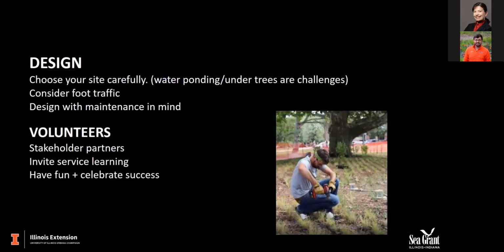So kind of in conclusion here, here's our lessons. Choose your site carefully. That water ponding under trees could be a challenge, but maybe that's a challenge that you're willing to step up to. Consider the foot traffic. Designing with maintenance in mind, very important. For the volunteers and engagement, our stakeholder partners are very important. Service learning is fantastic if that's something that you can utilize for your projects. And then never forget to have fun and celebrate your successes.